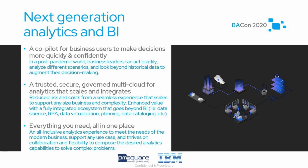So we believe that the next generation of analytics and BI tools can empower every business to do more with their data. We believe that there are three key things that need to be found in the tools of the future. One, a co-pilot for business users to make decisions more quickly and confidently. When you consider a post-pandemic world where business leaders need to act quickly and analyze different scenarios, they need to look beyond historical data to augment their decision making.